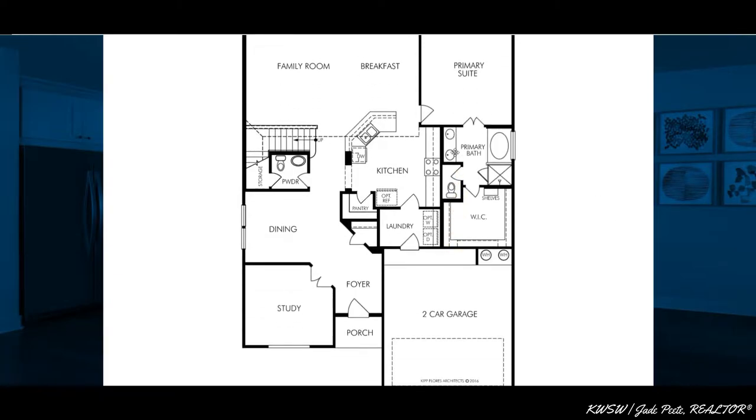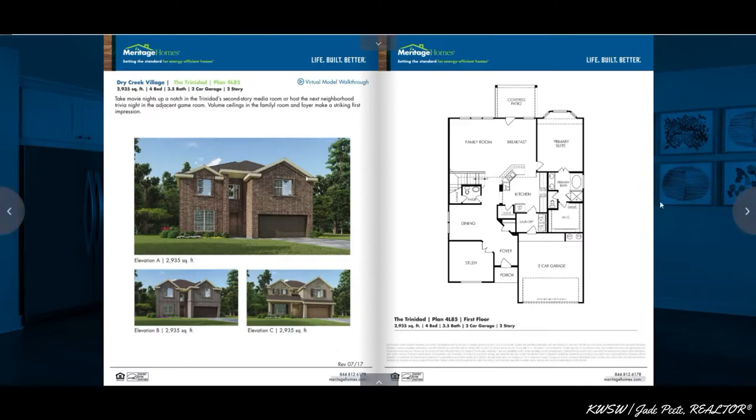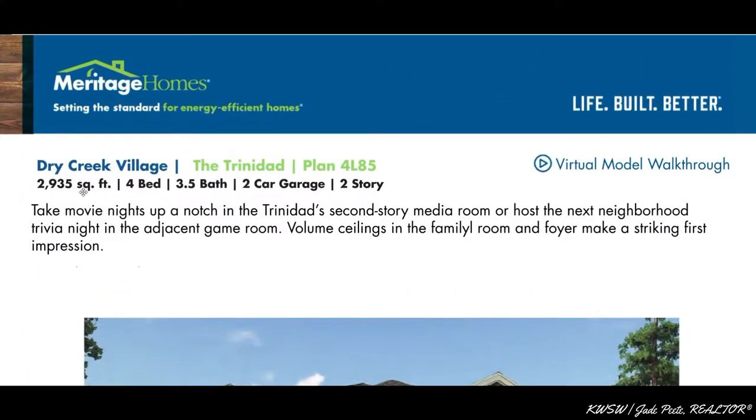And I'm just showing you a little bit of where everything is. And I think I'm about to show you this one. So this offers you 2,935 square feet, like I said before, 4 bedroom, 3 1/2 bath, 2 car garage, and it is a 2-story home.